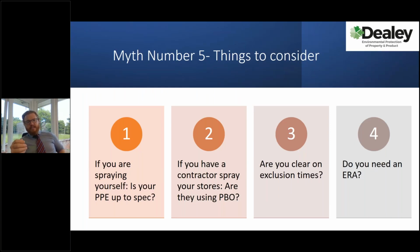Next slide, please. It makes things a little more dangerous when you're spraying yourself. Is your PPE up to spec? It's always written on the can of the chemical, so just read that, follow the instructions exactly, and you'll be spot on. If you have a contractor spray your stores, are they using a PBO? That's something you can ask them, make a note of it now. Are you clear on the exclusion times? They should be putting a sticker up on the wall saying you need to stay out of the store for this long. And that is quite important, not to go wandering in to put your nose in the air and see if it's working.